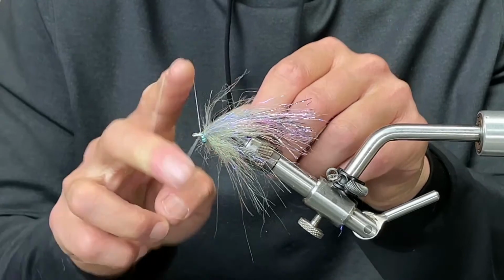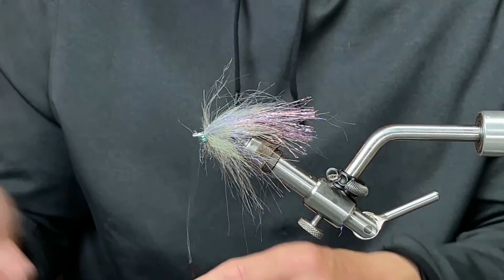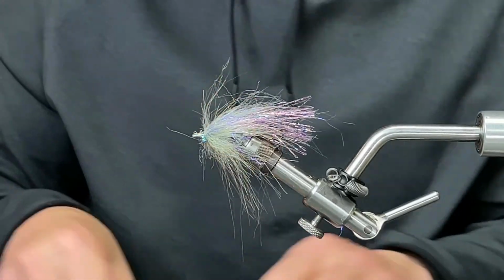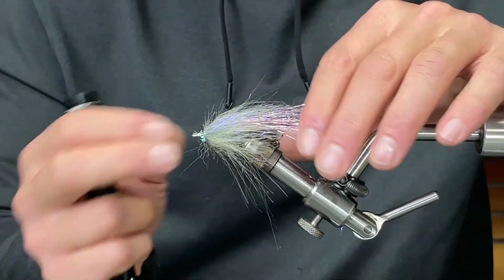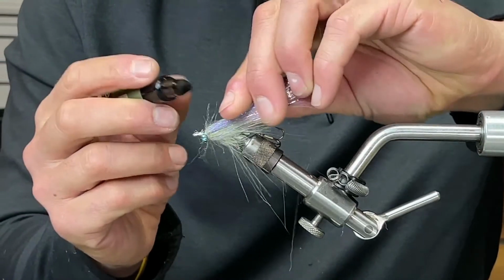Oh, I was so proud of Alex too with the hand-done whip finish. I was like, oh, he's my hero. But Loon does make a great whip finisher. I know they do. All right, so there's the smaller version. Then we can bust out our marker.